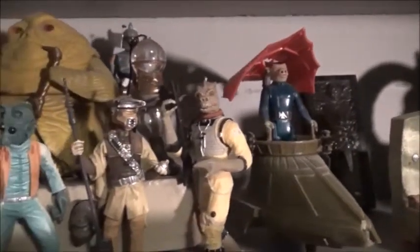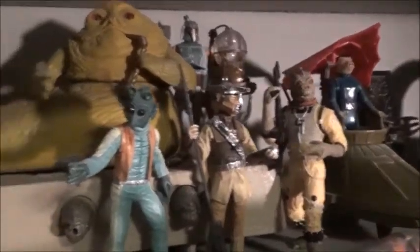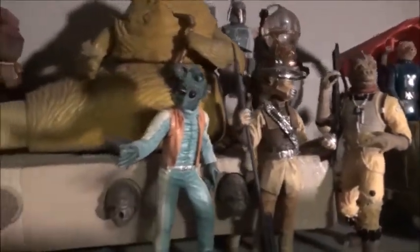Alright, so this is my Jabba playset. I've got some Hallmark figures around it. These figures look so much better than the action figures, even though they're frozen in their pose.